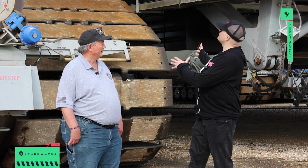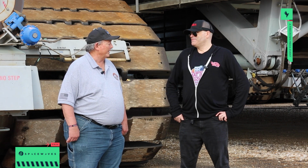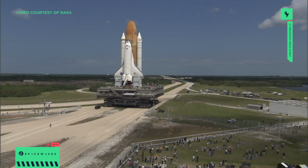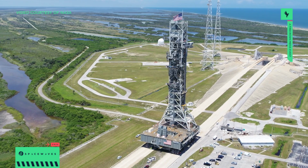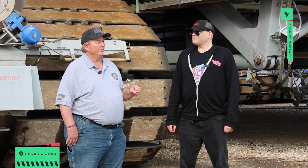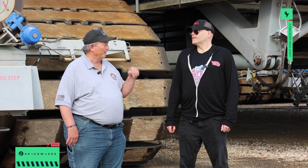Tell me a little bit about driving this thing to work. Driving this to work, we'll say it doesn't drive too far. I mean, its only capability is driving on top of a roadbed. So, but driving it is probably one of the greatest jobs you could have. It's a real honor to be able to carry the nation's space program on your back.